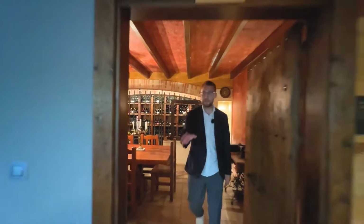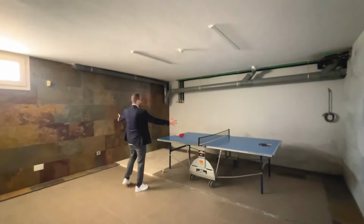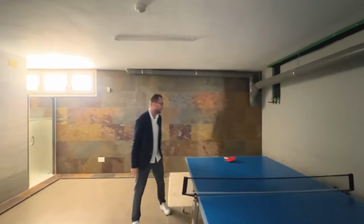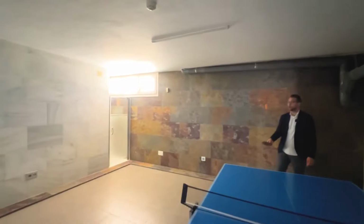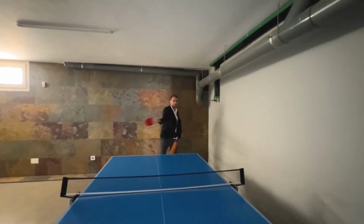Okay, billiard table, as I said, and now we have the spa area. So this is actually pre-installed, you can put a Russian and a Finnish sauna here, but currently they're playing some ping pong. So at this house they're playing some ping pong. So if you want, you can enjoy this house just by playing some ping pong.